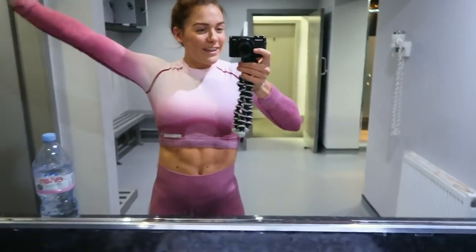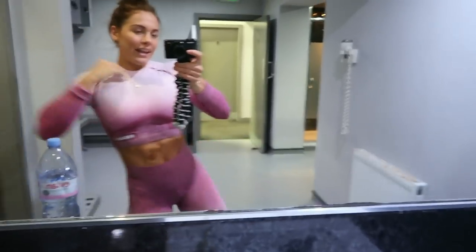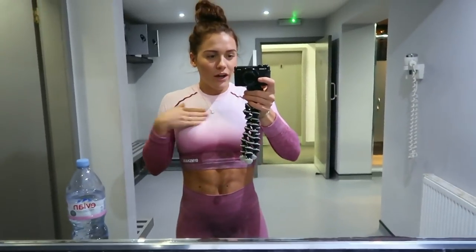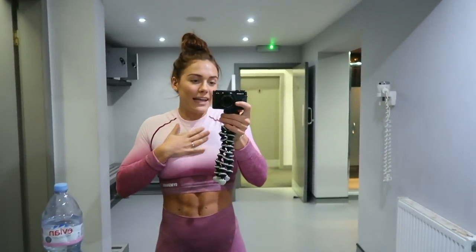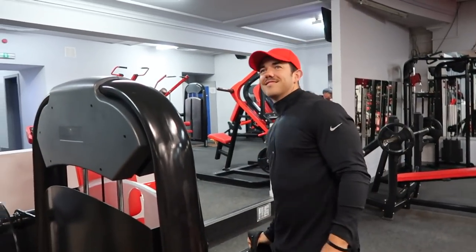Today I'm wearing the all ombre white and pink set. It's on the legs and everything, and it's literally my favourite set, especially in winter. When you start getting cold, training in a long sleeve top is the best thing ever. So Ben has decided to match the theme of the gym. It is red and black.